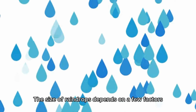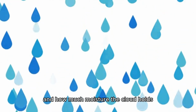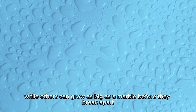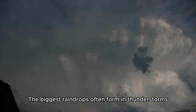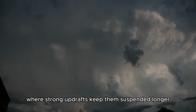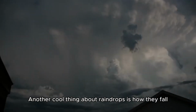The size of raindrops depends on a few factors, like wind, temperature, and how much moisture the cloud holds. Some drops are as tiny as a pinhead, while others can grow as big as a marble before they break apart. The biggest raindrops often form in thunderstorms, where strong updrafts keep them suspended longer, giving them more time to grow. Another cool thing about raindrops is how they fall.